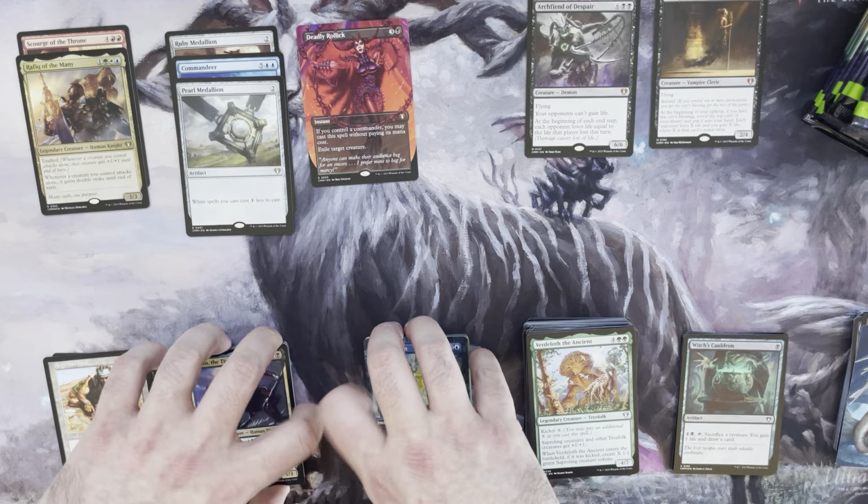Here we go. Mythic, there we go. There's a hit for us. Needed it, wanted it, and got it. Finale of Devastation, I think, is still sitting right around 20, 22 bucks for the regular copy. The borderless is actually holding up a little bit stronger. I think it's around 25 for the non-foil borderless, but a really, really good hit and one that I was happy to pull. In fact, I even called for it as one I was looking for.